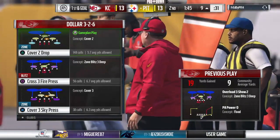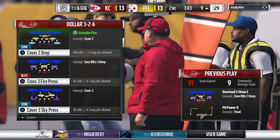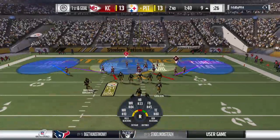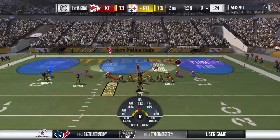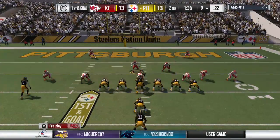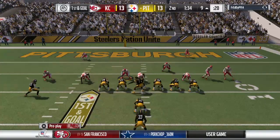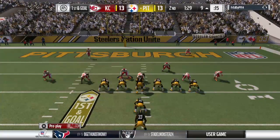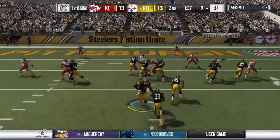One of the selling points of the corner route is usually the receiver is able to move away from the defender. But in this case, he didn't get that far away. They come out here in the eye. First and goal here from the 9.